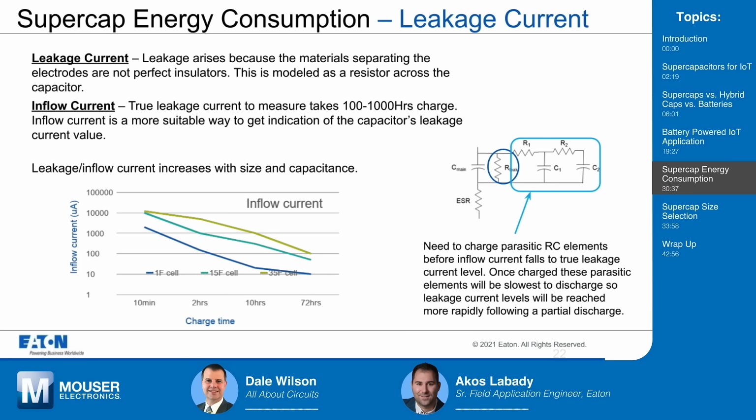So if you talk about a device that is designed to work for 10 to 15 years, when it comes to testing, most of our customers raise some questions like, oh, I got some samples and the leakage current is pretty high. That's something designers need to understand: that the supercapacitors need to be kind of formatted.